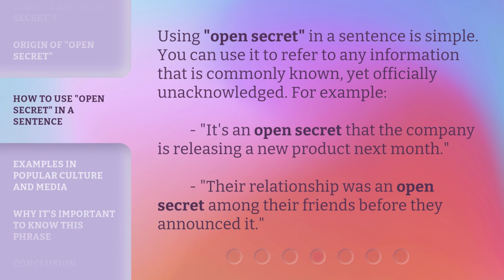Using open secret in a sentence is simple. You can use it to refer to any information that is commonly known, yet officially unacknowledged. For example, it's an open secret that the company is releasing a new product next month. Their relationship was an open secret among their friends before they announced it.